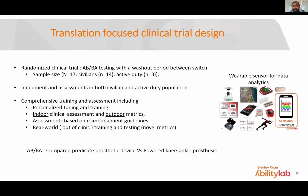And one very unique thing we did in this was, no matter what our research proof shows, even if the device is beneficial, if the insurance does not approve it, the technology is not going to actually translate to the end user, because the insurance wouldn't cover it. So what we did was a sort of reverse engineering: we looked at the criteria for which insurance would cover the device, the list of assessments and what is needed.